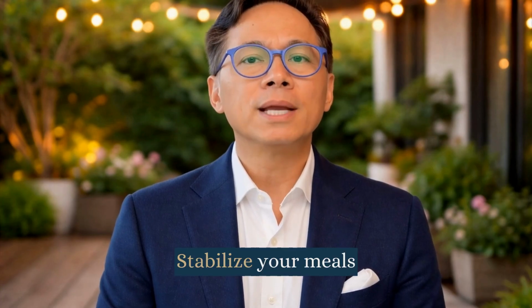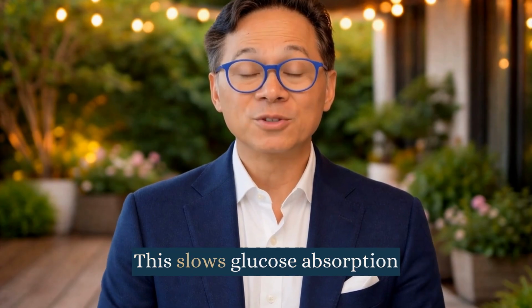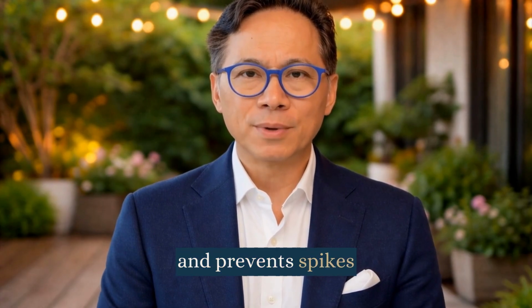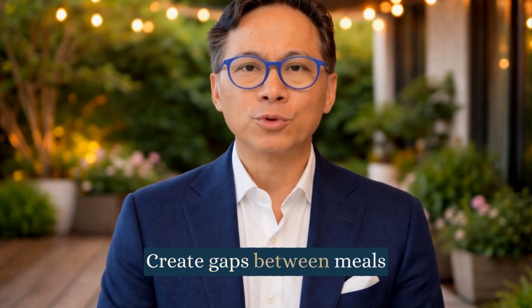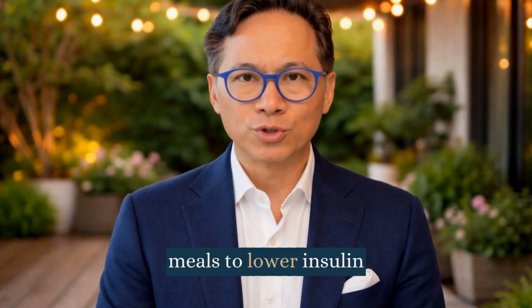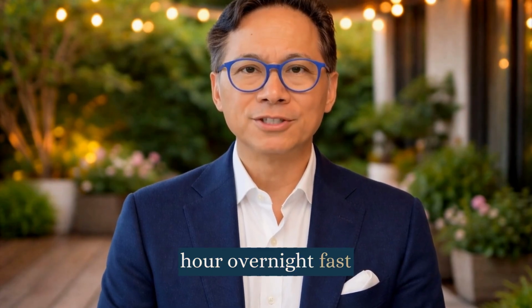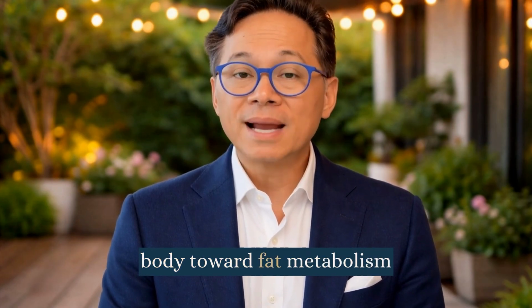2. Stabilize your meals. Combine protein plus healthy fats plus fiber. This slows glucose absorption and prevents spikes. 3. Create gaps between meals. Avoid constant snacking. Allow 3 to 5 hours between meals to lower insulin. 4. Experiment with a 12-14 hour overnight fast. This helps shift your body toward fat metabolism.